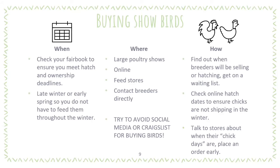Check online hatch dates to ensure that your chicks are not shipping during the winter. When they are shipping and it's freezing outside, because a lot of these places ship internationally, it may be sunny in Tennessee, but it is a blizzard in Colorado. So make sure you're watching the weather and picking a good time for those birds to come in the mail, if that's how you choose for them to arrive. And then, of course, find out when chick days are at all your feed stores. And if you need to, place a specialty order so your birds come in exactly when you want them to.